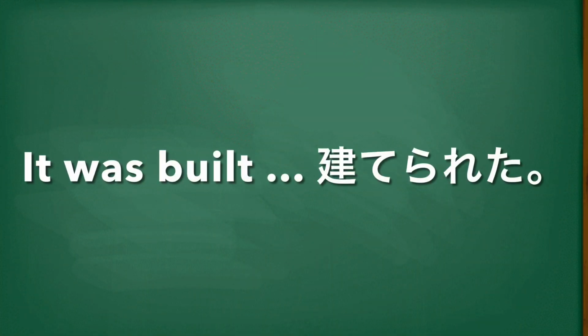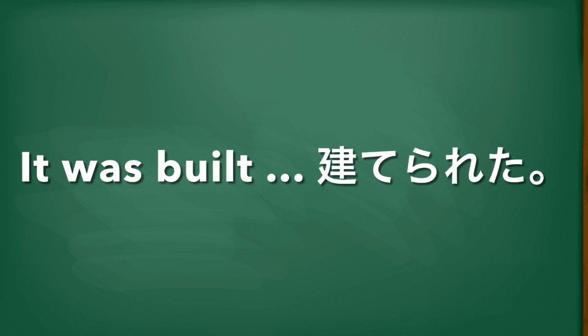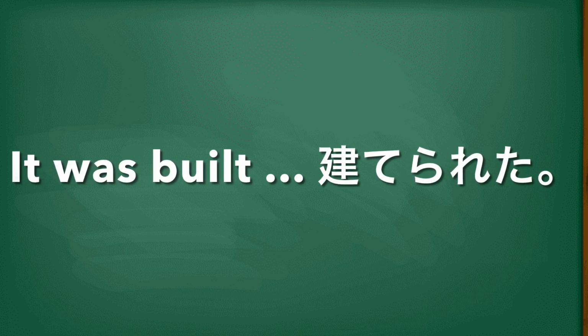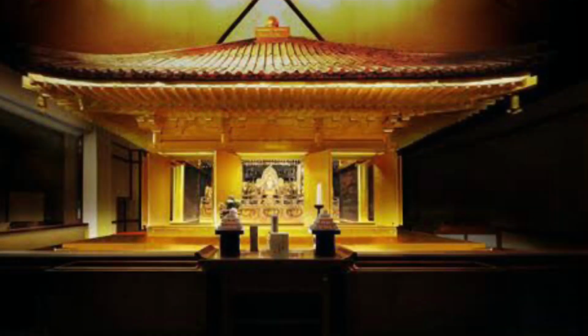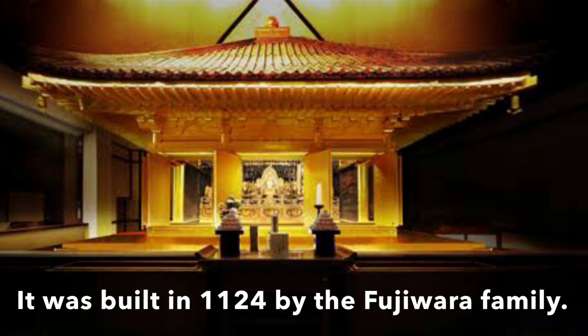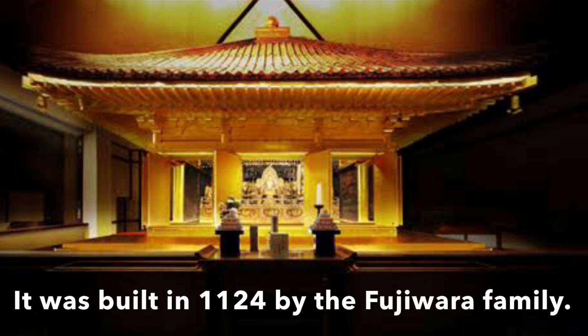Okay, please repeat. It was built. Okay, next. It was built in 1124 by the Fujiwara family. It was built in 1124 by the Fujiwara family.